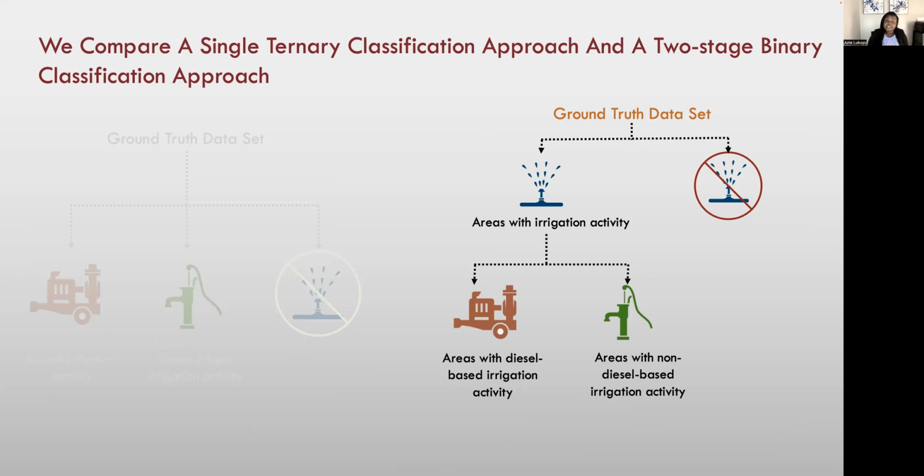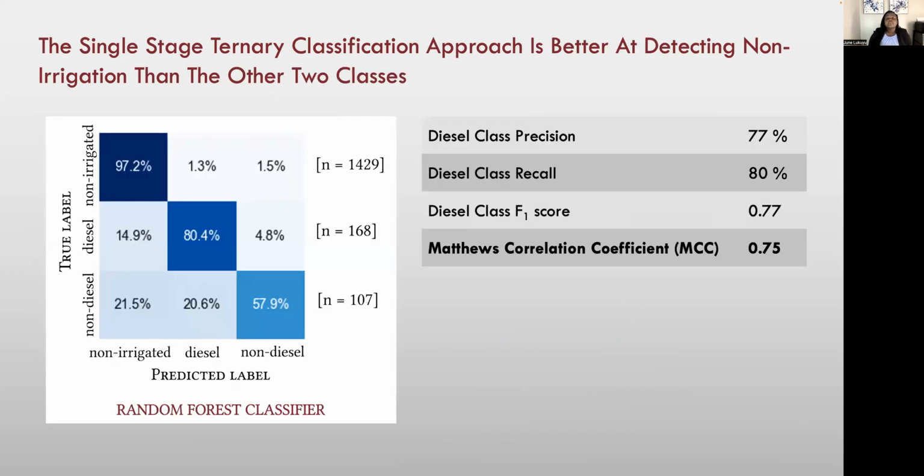And the benefit of this approach is that we can build off of models that can more accurately predict irrigation activity. And so from our results in the single-stage ternary classification approach, we found that it was better at detecting non-irrigation activity compared to the other two classes.